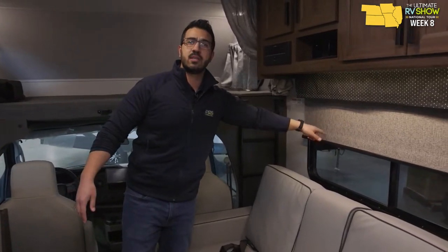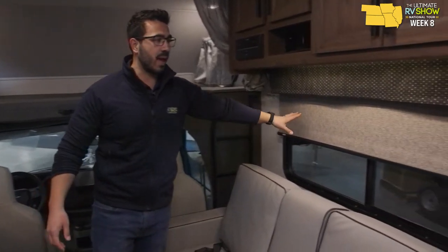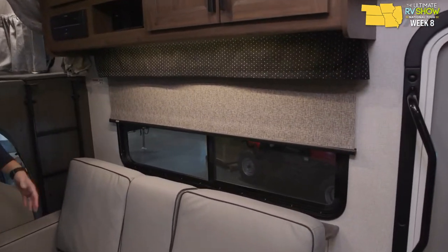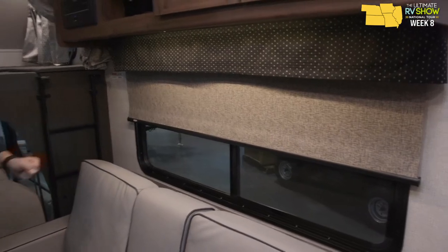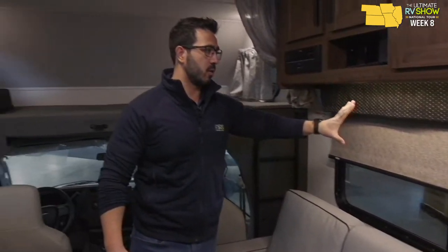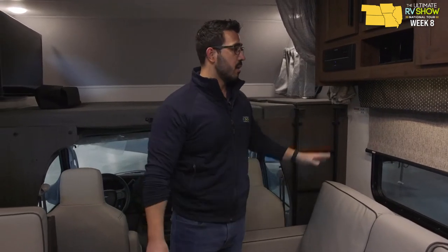Another thing I really like about the Forester is right in the back here, these MCD shades. Most manufacturers will use black, sometimes beige. They went with a pattern on here, and it's the first time I've really seen a manufacturer do that. But I like it. It adds a little something. It's not so dark, like when it's black and you shut it down where it starts to feel closed in at night. But it's not so bright that it's going to get super dirty quickly either. So I think they did a good job there.